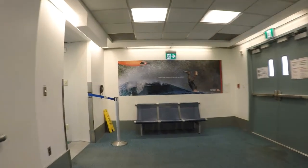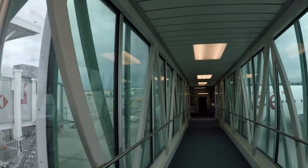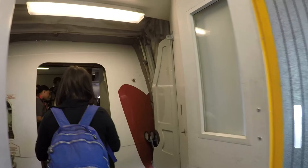This time we are in Vancouver. We are going to take a plane to Japan. We are walking on the bridge toward our plane. The plane is by Air Canada, operated by Rouge. And you know, that's a cheap airplane, which has no TV show, no nothing.